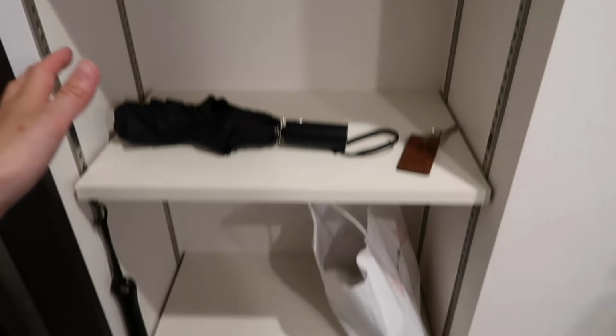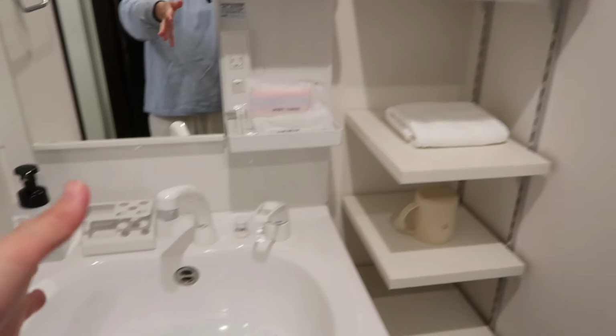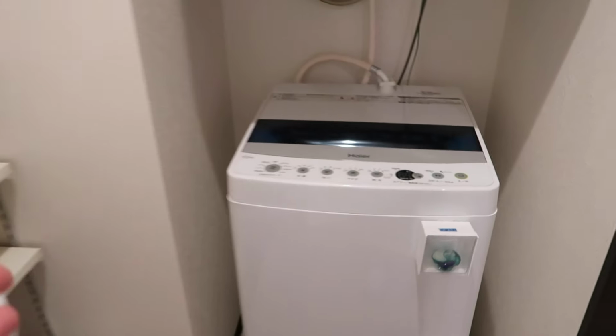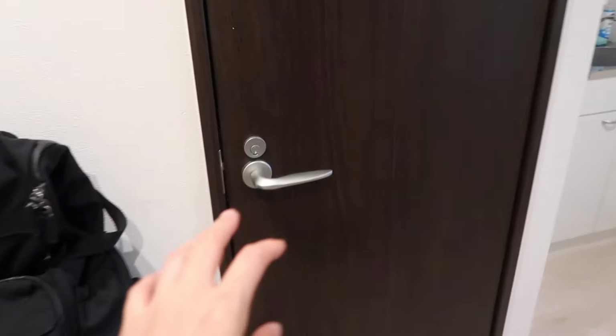So this is the very beginning when you walk in. The mirror is on your right, and over here on your left is just a shelf where you could put things. This is my luggage. To your right, this is the bathroom area. They include all these things for you, and then this is the sink. There's even a washer dryer, and they give you the washing detergent. Okay, this is the bath, the tub, the shower room, and then the toilet is in a separate room here.